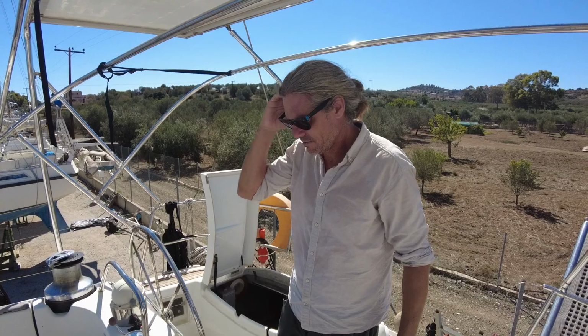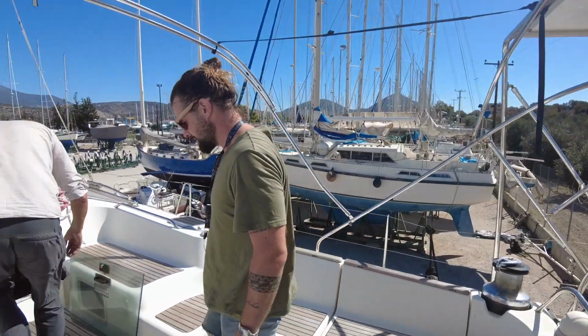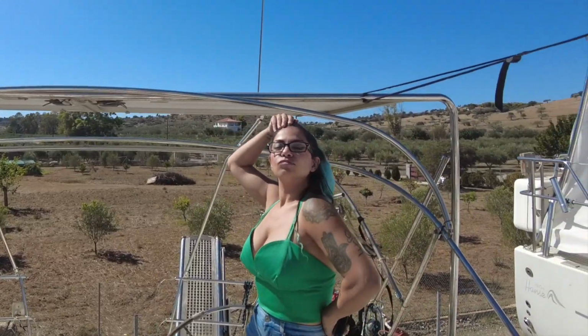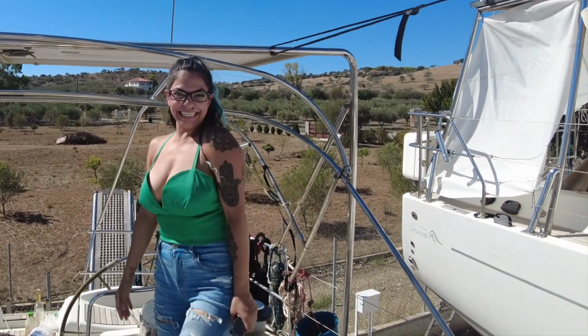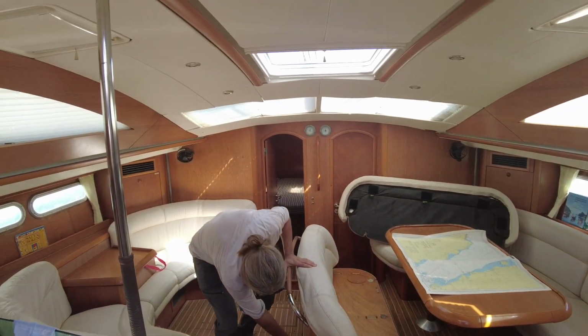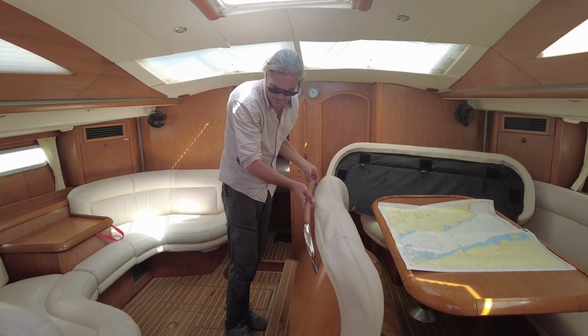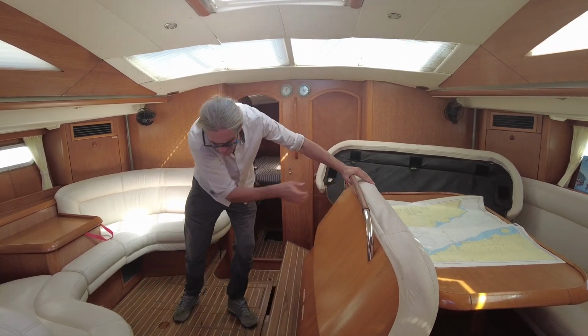You have a look at the end of the keel. See, there's any little cracks there? It hasn't been your turn, babe. There's Hiba, living boat life.